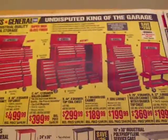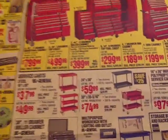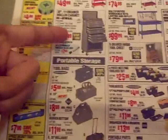Okay. So right away, they just open up to the storage cards here. And here's some of the prices, and wow. But they look nice, don't they? More on storage cards. Of course, I got that one.